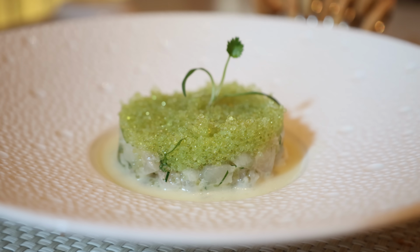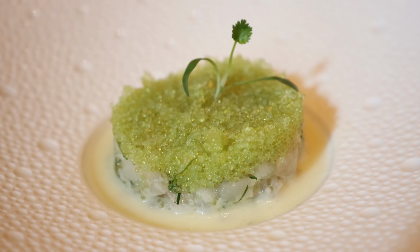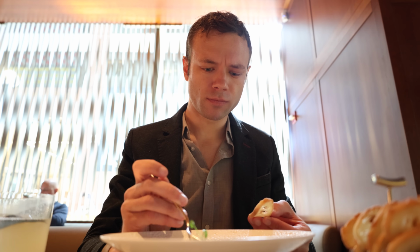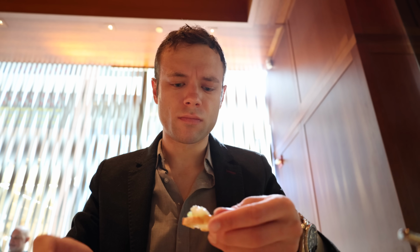The course was fantastic. The hamachi was nice and tender, but I particularly enjoyed the texture and pop of the fish roe. Next, I added the small pieces of toast to the mixture, and it turned out to be a fine addition as it lent another flavor profile as well as a crisp textural element.